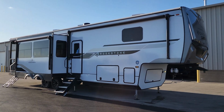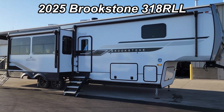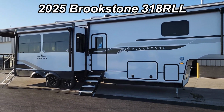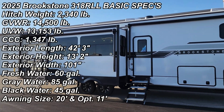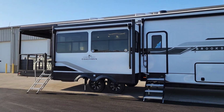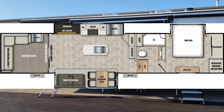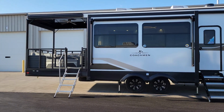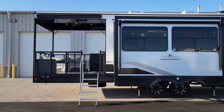Today we're checking out this brand new 2025 Brookstone 318RLL fifth wheel. This is a 3 slide out fifth wheel, coming in a little under 13,000 pounds dry and a little over 42 feet long. It has 4 awnings and this really cool rear porch setup with basically boat furniture, pontoon boat furniture on the back.